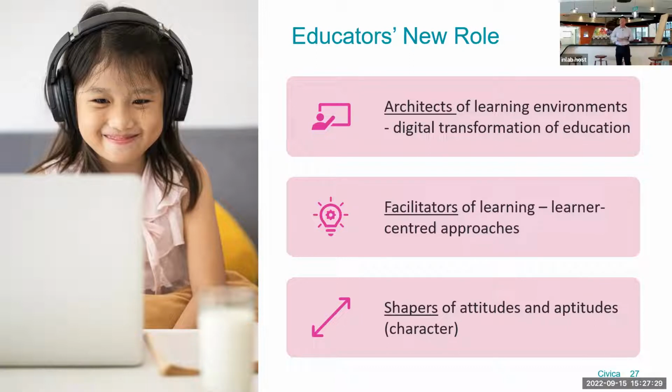Facilitators of learning. In the internet age, information is so easily available online. Do you need to sit down here and listen in order to get the information? Obviously not, right? How do you facilitate that?